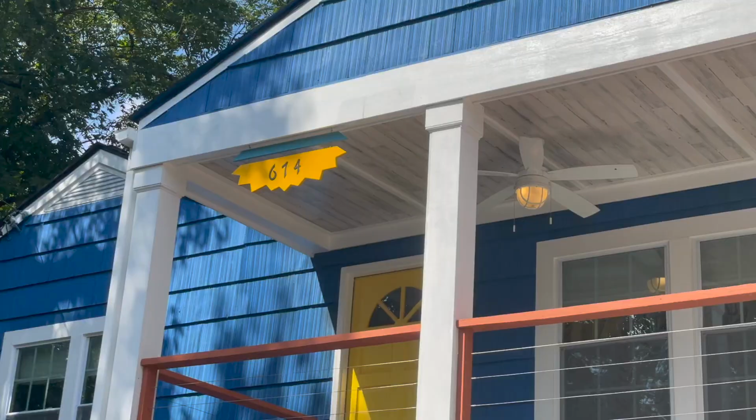One other thing I want to point out, you'll see that little sunburst thing. That's typical in this neighborhood. Everyone buys a little sunburst to mark their home, and it's a super cute feature of this neighborhood.